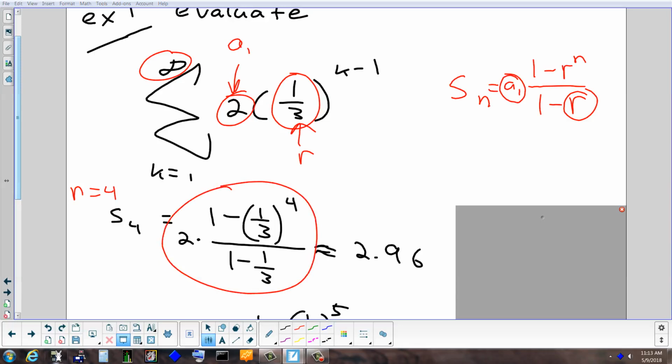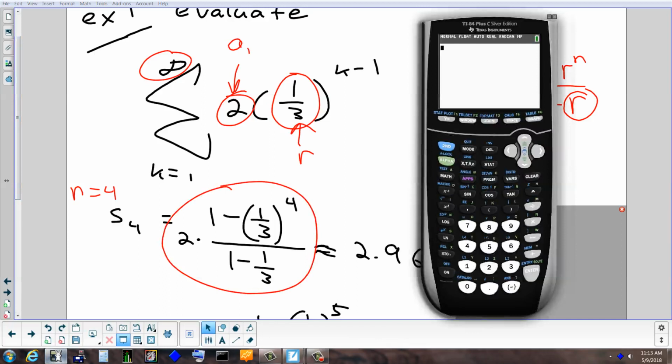Sure. You just have to be careful with your parentheses, and I would do it in 3 steps. Let's start with 1 minus 1/3 to the 4th. That's the top. I didn't do anything with the 2 or the bottom yet. Now, take the top, divide it by 1 minus 1/3. I know 1 minus 1/3 is 2/3, so I could have just done that in my head, but I'm trying to show you how to use the calculator to do the whole thing. So there's the top divided by the bottom. Now multiply it by 2. And that's how I got 2.96. Could you do it all in one step? Sure. You don't have to do it in 3 separate steps. But you've got to be really careful with all your parentheses, and there's a lot of stuff.